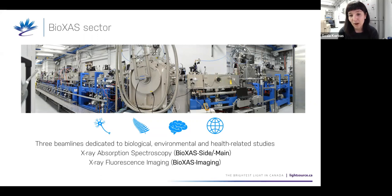BioXAS comprises 3 beamlines, a quite unique facility here at the Canadian Light Source. Those beamlines are dedicated to biological, environmental, and health-related studies. 2 beamlines are for the X-ray absorption spectroscopy technique, and 1 beamline, which I mostly work on, is BioXAS Imaging, and this one is doing X-ray fluorescence imaging.